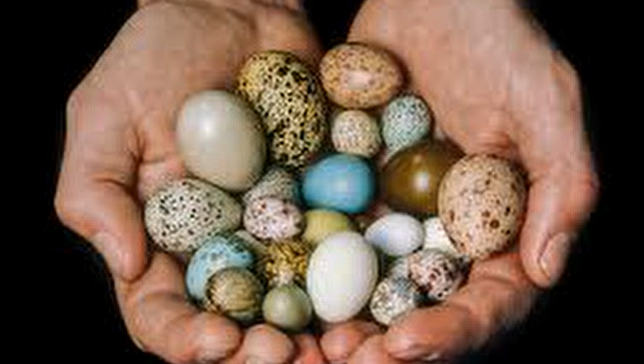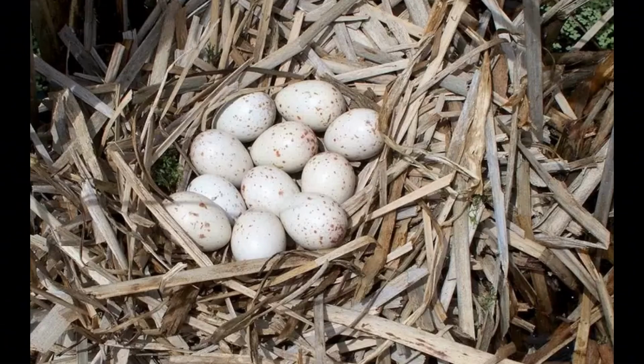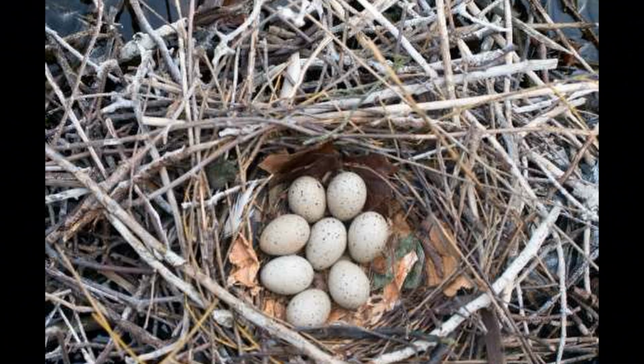This isn't a new question. People have wondered about this for a long time. One of their ideas for why eggs were different shapes was that birds that need to lay a lot of eggs per clutch would have eggs that are more pointy on one end so that you could fit more into the nest. But that wasn't proven to be true.